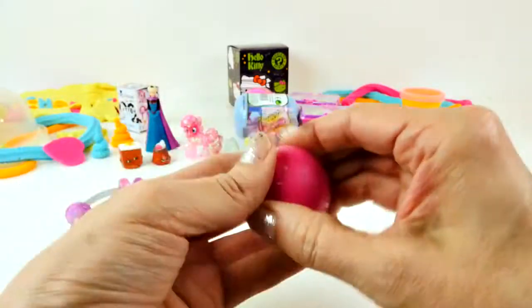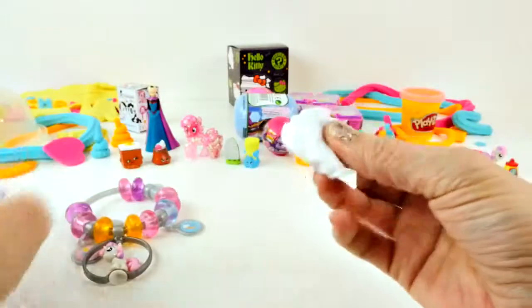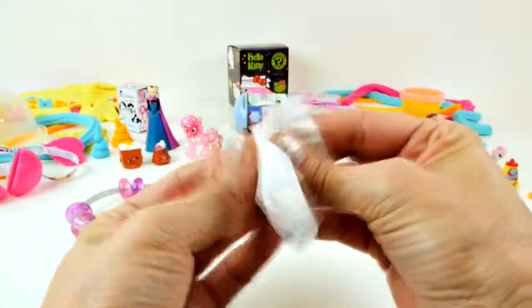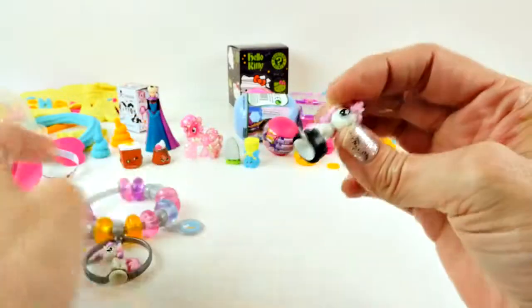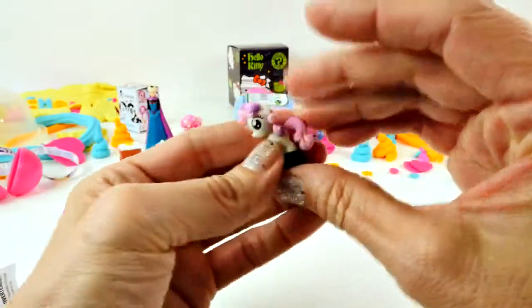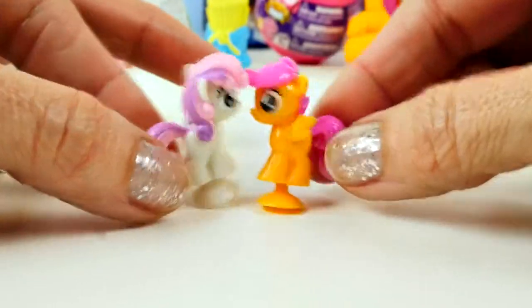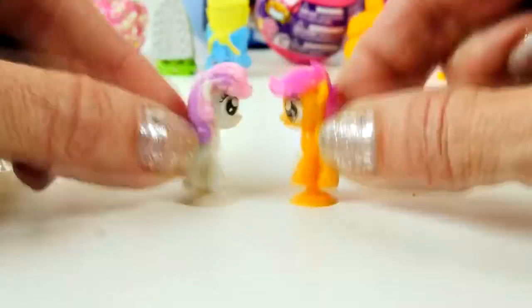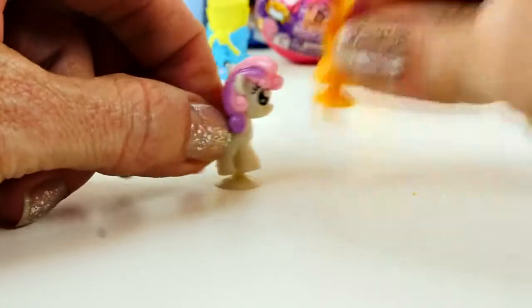Okay, here we go. I really think this is another pony. This is amazing. Oh, they're all duplicates, but at least we're getting ponies. So who is your favorite out of these two? You'll have to leave me a comment and let me know. I like that popping sound.